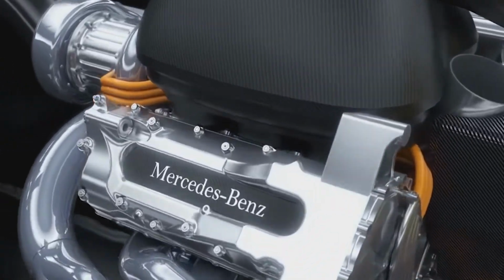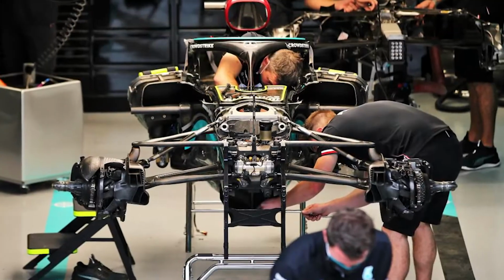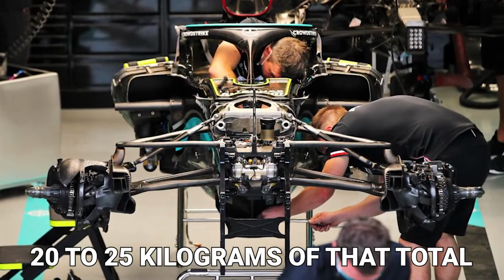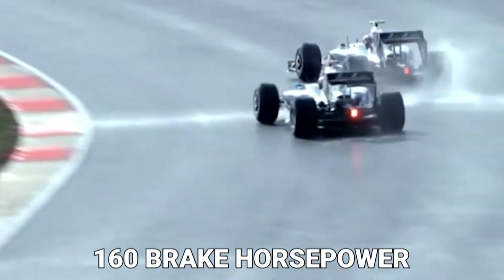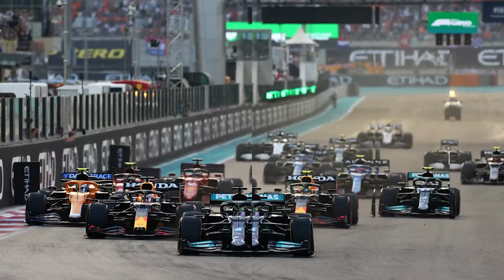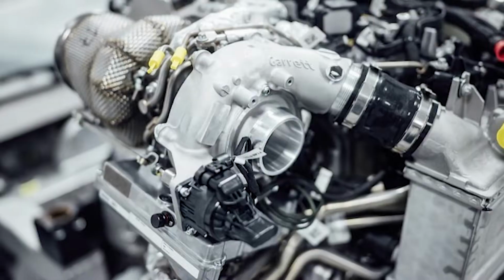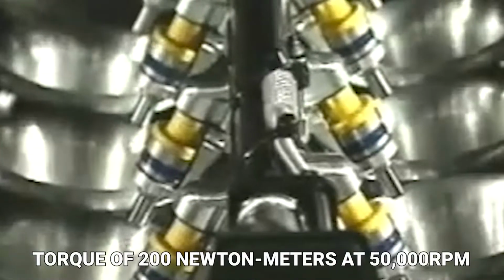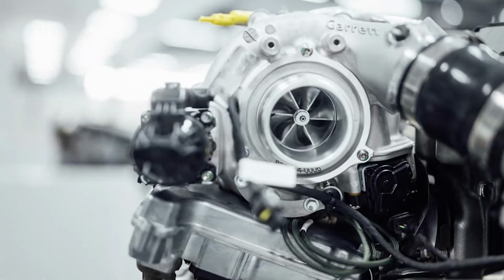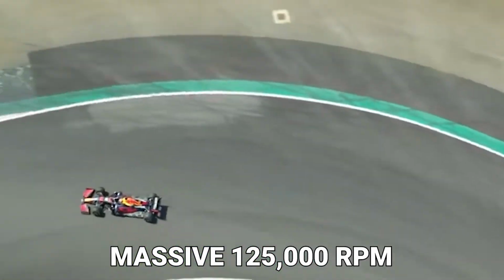The entire system, including all parts and accessories, must weigh no less than 150 kilograms, with the storage component accounting for 20 to 25 kilograms of the total. The MGU-K has a maximum power output of 120 kilowatts, which equates to about 160 brake horsepower. To prevent electric-powered superstarts, its use at the start of the race is limited until the car reaches 100 kilometers per hour. The MGU-K must weigh no less than 7 kilograms and have a maximum torque of 200 Newton meters at 50,000 RPM. Meanwhile, the MGU-H is 3 kilograms lighter and can spin up to a massive 125,000 RPM.